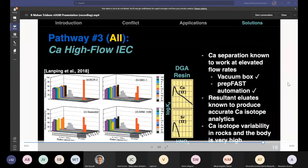Now, because of the osteoporosis work, I also want to look into doing this with calcium. So with DGA resin, of course, again from Triskem, it turns out you can very, very effectively remove matrix elements and elute calcium. So these are just some different elution profiles from published works. This is Lamping et al. 2018. And this is your calcium spike. This is all your matrix elements. And then this is actually the Pourmand and Dauphas work earlier on that basically was the precursor to this.